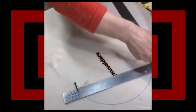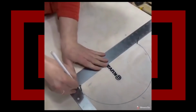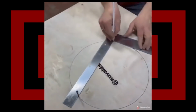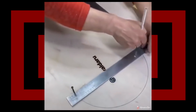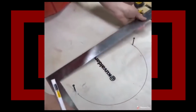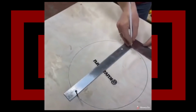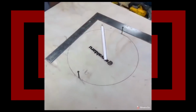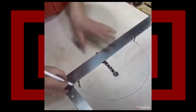Moving on. Drawing a circle with a right angle. That is really neat. I guess if you want to draw a circle and you only have a right angle on hand with two nails, it's a very, very specific situation, I would assume. This is the way to do it. That's really neat. Maths, man.